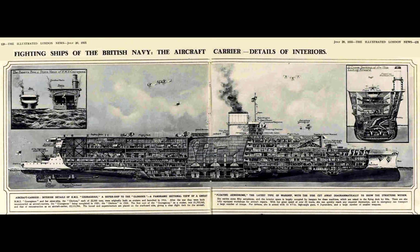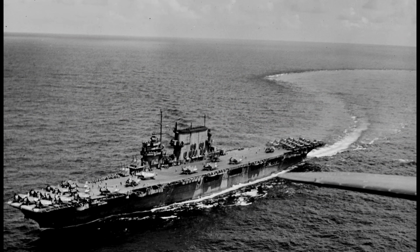Debate then moved on to the two-level flight deck idea, i.e. the capacity of launching aircraft out of the hangar as well. The idea for this was supported by some who had witnessed what they saw as two major issues. Firstly, they'd seen that although the Lexingtons could fly off huge numbers of aircraft, they couldn't land any of them until the deck load had been cleared.